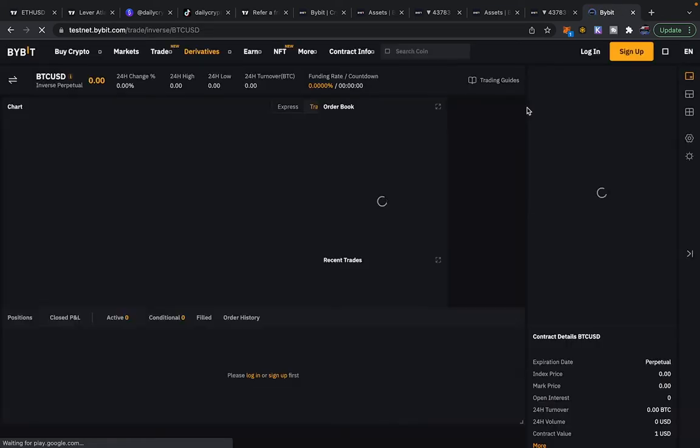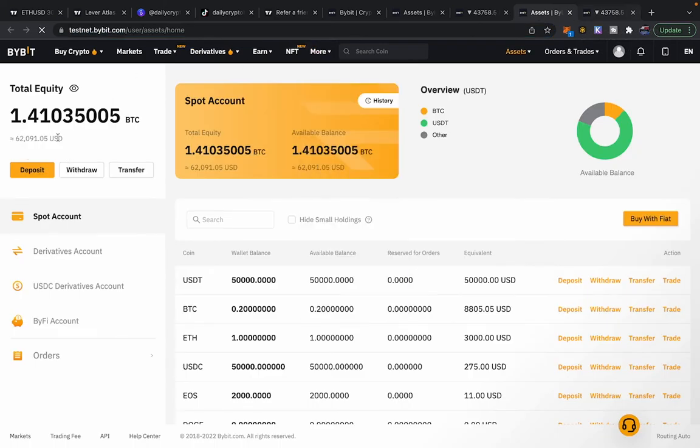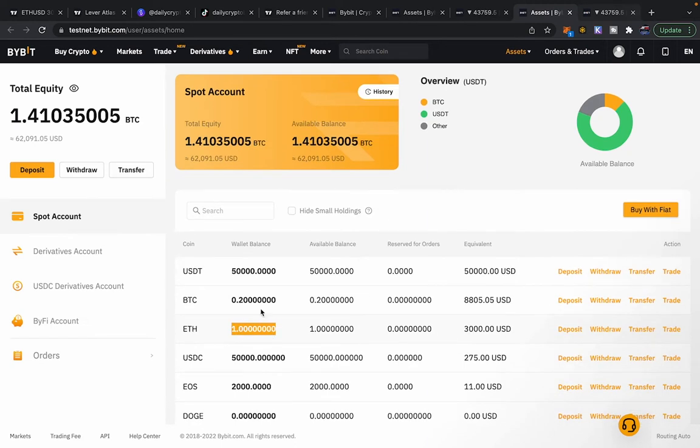Since I'm already logged in, it's going to take me to this right here, but I don't want to show you that yet. So in here, they will automatically fund your account so that you can start trading. So this is the testnet again. This is fake. This isn't withdrawable. This isn't real money that I have here in this account. This testnet is just fake money, fake Bitcoin, fake crypto to start trading with. Okay, they gave me a whole Ethereum, 0.2 Bitcoin, 50,000 USDT, 50,000 USDC, 2,000 EOS. So that's what they give you in here.